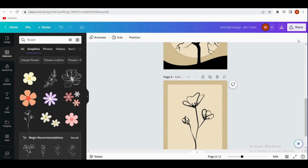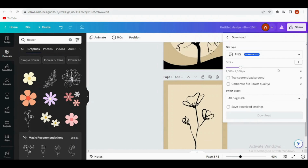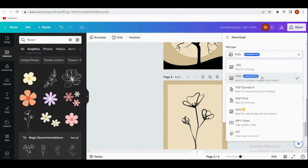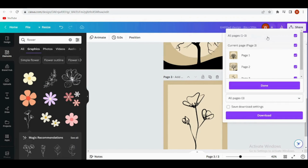To download this, click on Share, and then select the download option. Then select the type of file. To upload this wall art on Etsy, we have to download it in PDF print format. But now I'm going to download this in PNG format because we also have to upload our product image as a thumbnail. Download both images one by one.